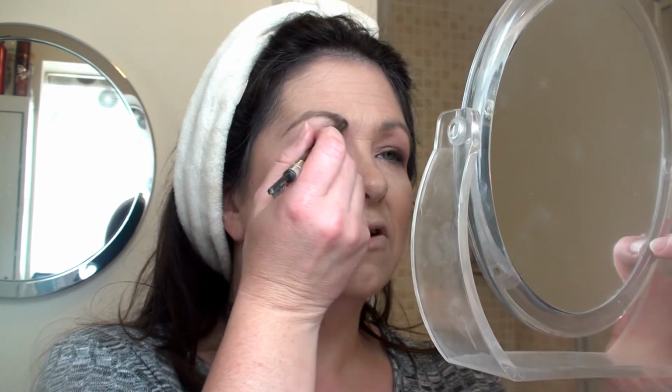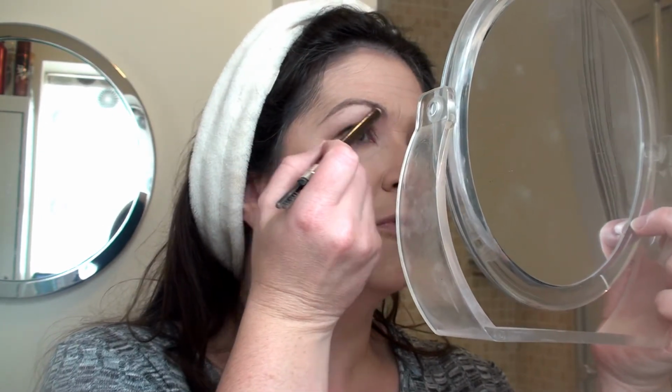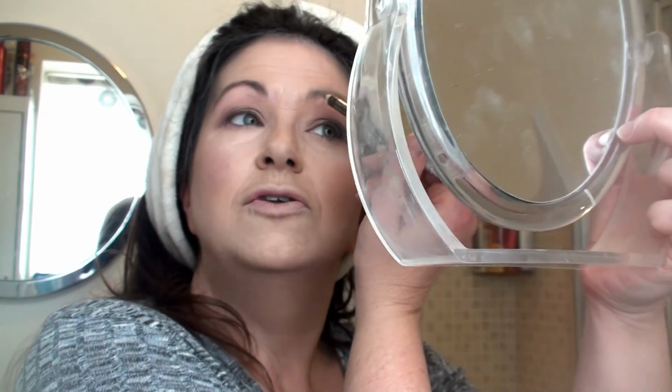Right, so before I put the highlighter on, I'm just going to do my brows. Oops, there goes my lipstick. I'm going to use my Old Faithful, which is my MUA pencil, which is a pound. And I really love this. And I don't overdo my eyebrows because I'm too old to be doing scales brows. And you'll have to excuse me because I do need to have a good pluck.